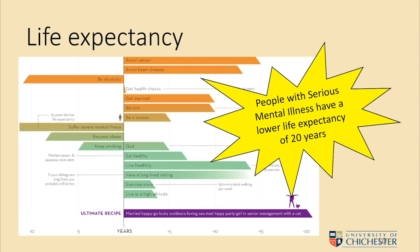What we do know, sadly, is if you have mental illness, and there's a category of severe or serious mental illness, this is shocking. This is UK national data. This isn't developing country data. This is what happens in the UK. If you have a serious mental illness, so something like schizophrenia or a severe level of depression, you have a significantly reduced life expectancy. We're looking at 20 years difference to a healthy person of the same age without a severe mental illness.